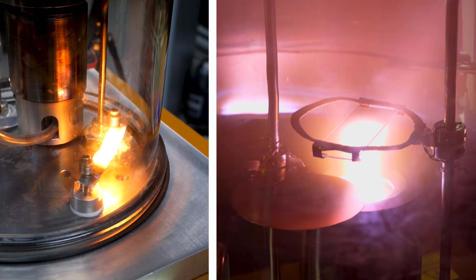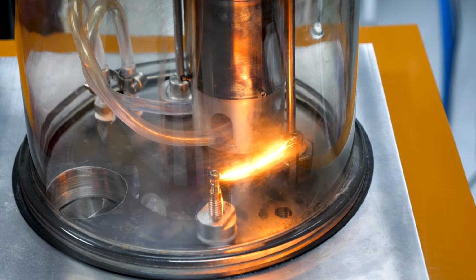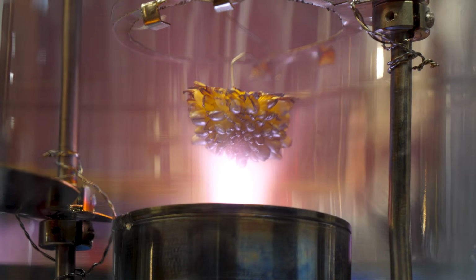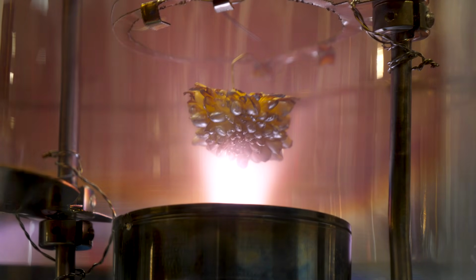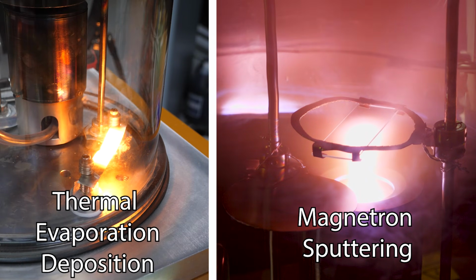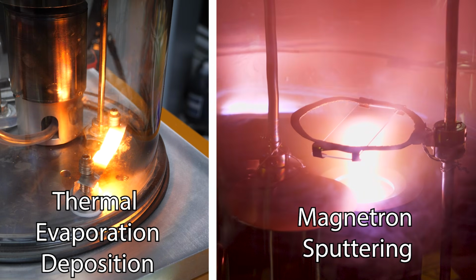Strictly speaking, there's actually two different, but very similar devices contained in this vacuum chamber. The first simply uses heat to vaporize a material and spray it at the thing you're coating. The other uses plasma to vaporize the surface of the material and then, again, spray it at whatever you're coating. These two processes are called thermal evaporation deposition and magnetron sputtering, and both are examples of thin film coating techniques.